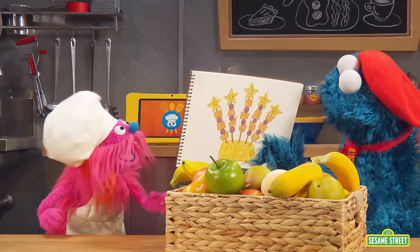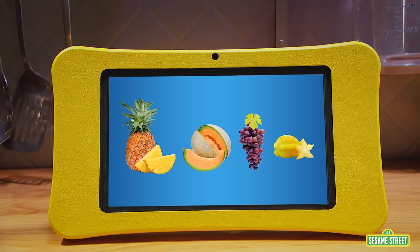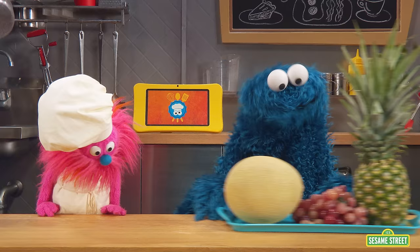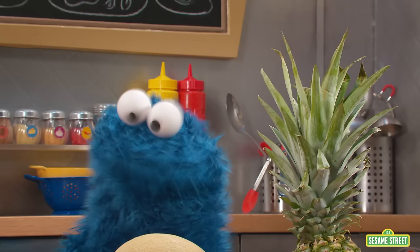Well, thank you. Okay, let's take a little looky-looky at the recipe. So, we need a pineapple, a cantaloupe, a bunch of grapes, and a star fruit. Here you go. It's gonna be a fruit masterpiece. Cookie, where's the star fruit? Ta-da! Star fruit. Cookie Monster, not fruit with stars on it. Star fruit. Oh, yeah, star fruit. We know got that. But it's okay, because we get more star fruit.